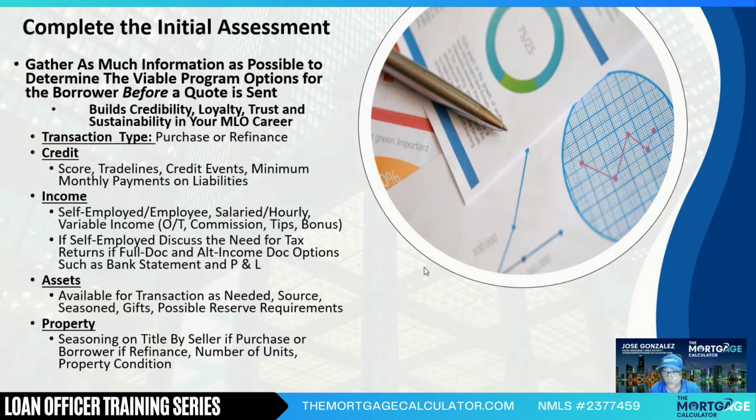But if it's a refi, for sure, you want to find out seasoning on title by the borrower, especially if it's a cash out refi. And if it's a purchase, you still need to find out seasoning on title by the seller. For example, for an FHA, there's the 90-day rule. You've got to be on title at least 90 days, so you can't get into contract until the 91st day on an FHA property that's being flipped. And once you do, there are certain requirements depending on the capital appreciation of the resale, which may require 2 appraisals. So different things to consider there on seasoning on title.